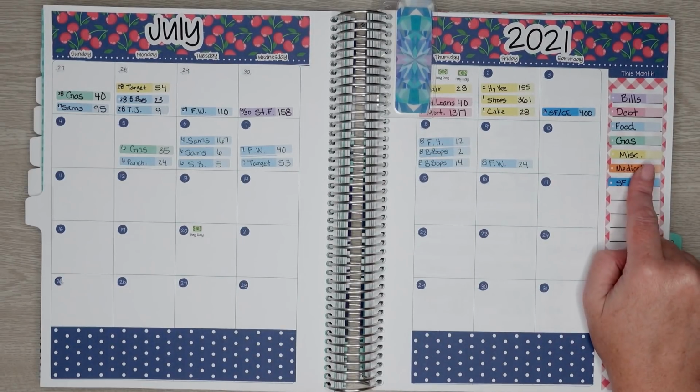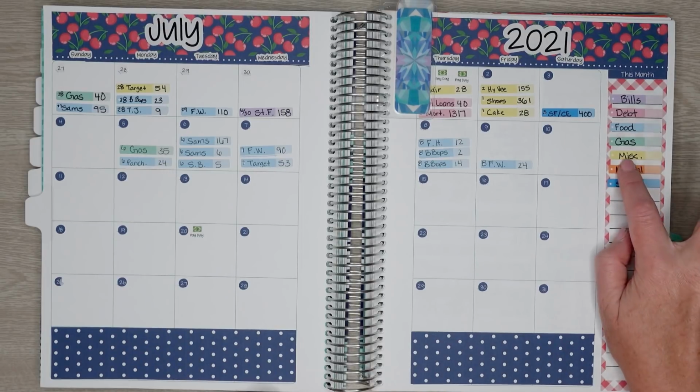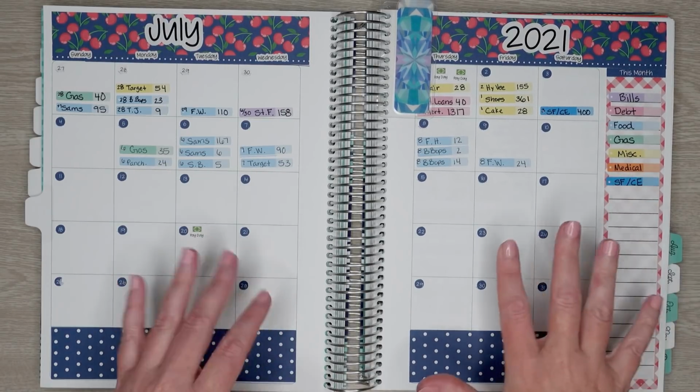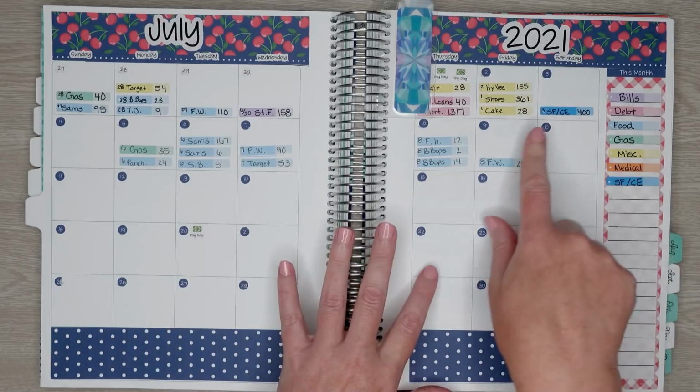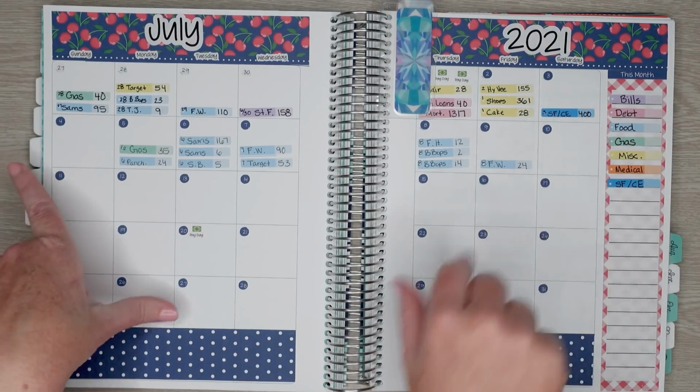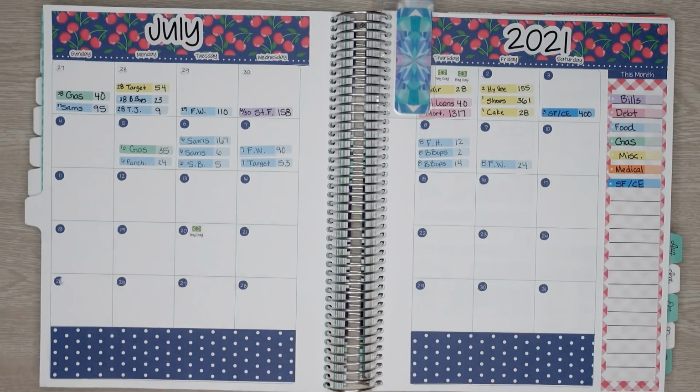Moving on to miscellaneous. So I actually boosted this category. We had extra money to spend because we had guests. They were here Friday, Saturday, Sunday, but some of the expenses came out later this week.